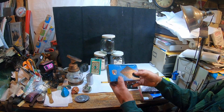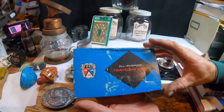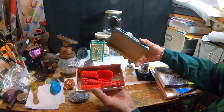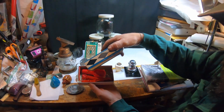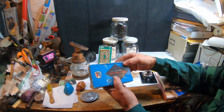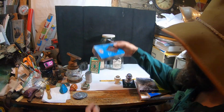And then this, man, I don't know if I left that in the video, but look at this, man. This came out of an old Ford Mustang, or came with a Ford Mustang, is what we were told. Look at that, brand new, never used. You put probably, I would guess, an 1156 tail light lamp in it. But look at the old Ford all-purpose traveling light. Isn't that cool or what, man?